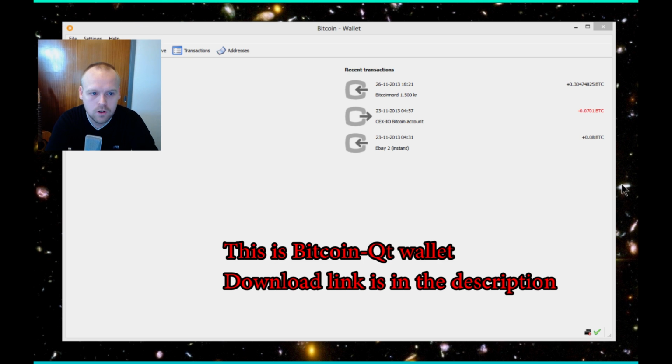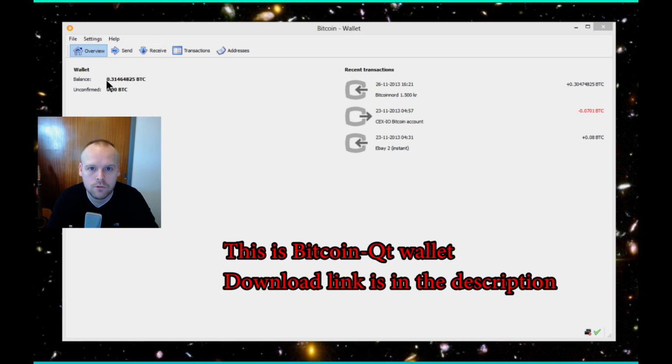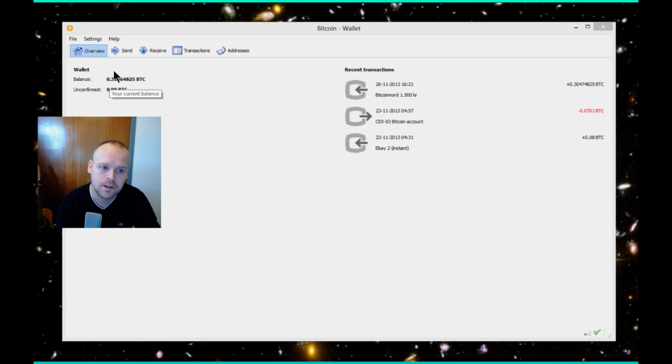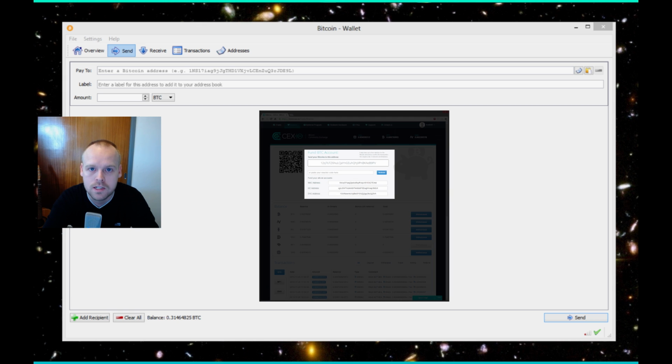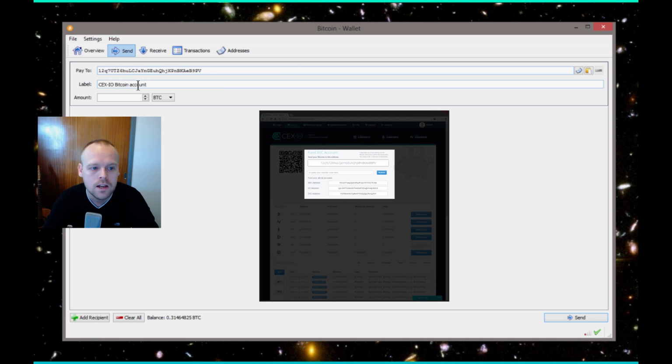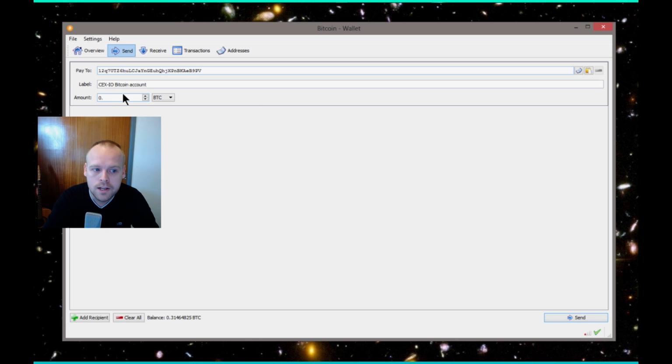So here we are in the Bitcoin wallet. You can see I have 0.314 etc. Bitcoins. So I'm going to go to my Send tab, and I will enter the address that we found in the top of the balance page on the cex.io site. You can see I used it before, it automatically filled out the label. I'll enter my amount. Be sure to not enter the full amount that you have in your wallet.